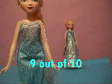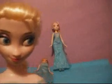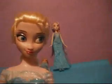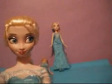Now, let us look at the Disney Store. Last but not least, here is the Disney Store. So let us start with her face. Her face is very accurate to the movie, although it is not as accurate as Hasbro Elsa, but this is what she'd be looking like if she was on a side glance, so very good.